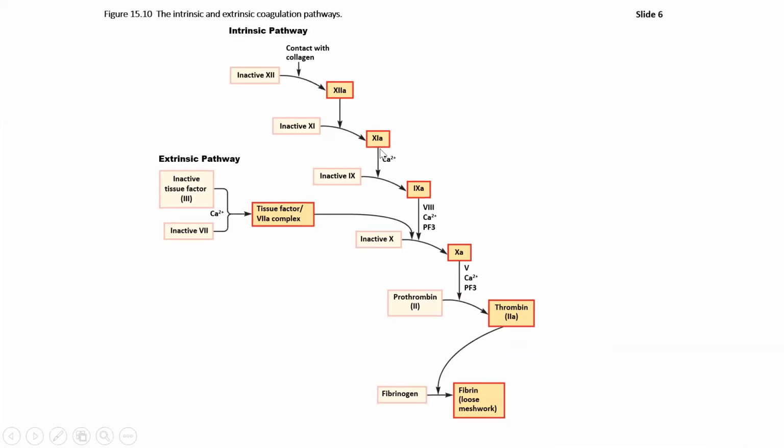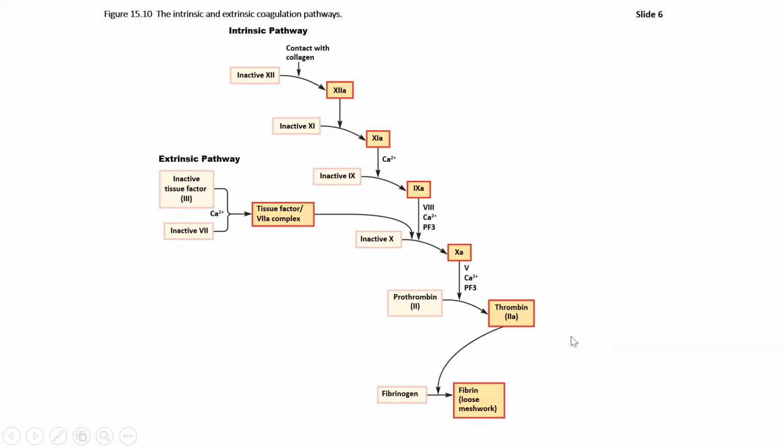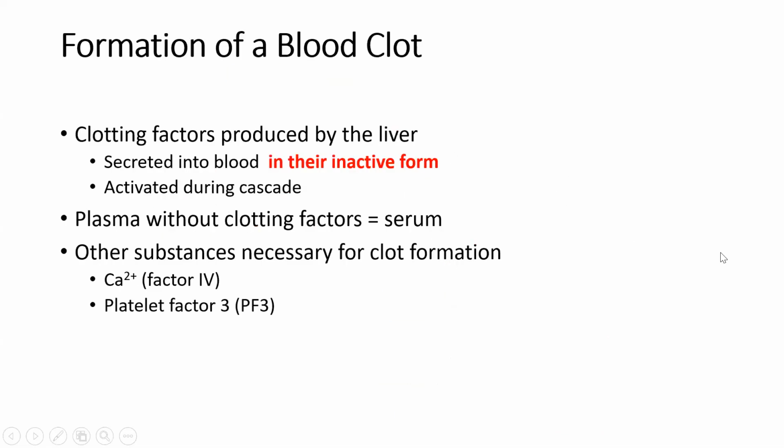Okay. All right. So just to talk about this final part of the pathway again, this is where I really want you to put your focus: the activation of prothrombin to thrombin with the help of factor 5, calcium, and platelet factor 3, and then factor 10A really doing that activation. And then the three important roles that thrombin plays, right? The positive feedback loop, the activation of 13 to 13A, and the activation of fibrinogen to fibrin. And then 13A having that more stabilizing effect on that initial loose meshwork, okay?